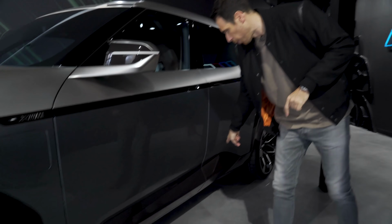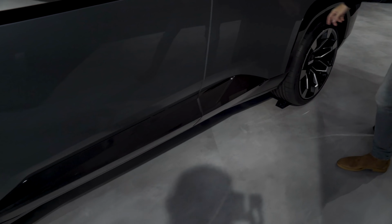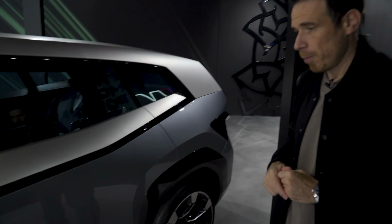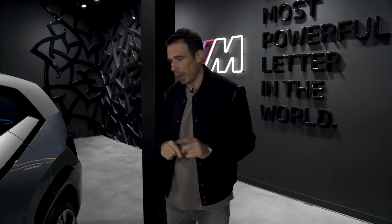Some cladding up here made out of carbon fiber. Of course, it's an M car, so you need to emphasize that. And once again, the fenders with a carbon fiber trim. We will take a look inside in a second, but first I want to go back to the rear so I can show a lot more there.